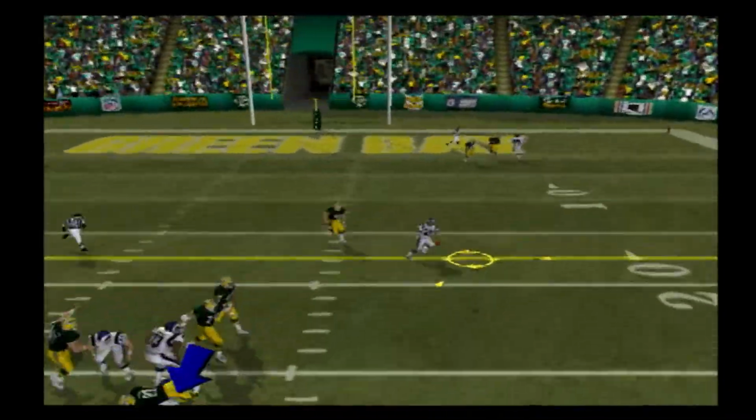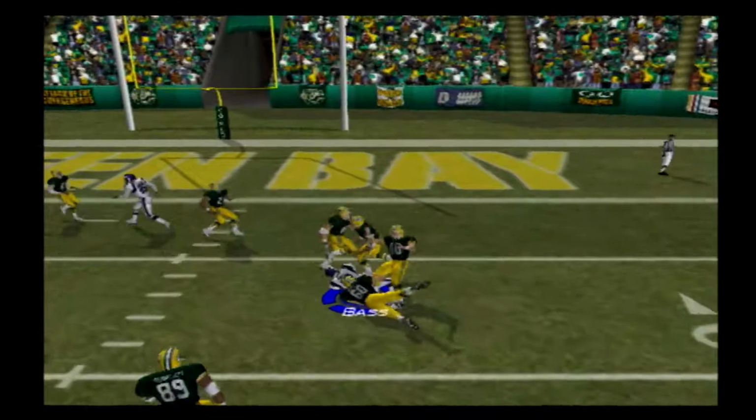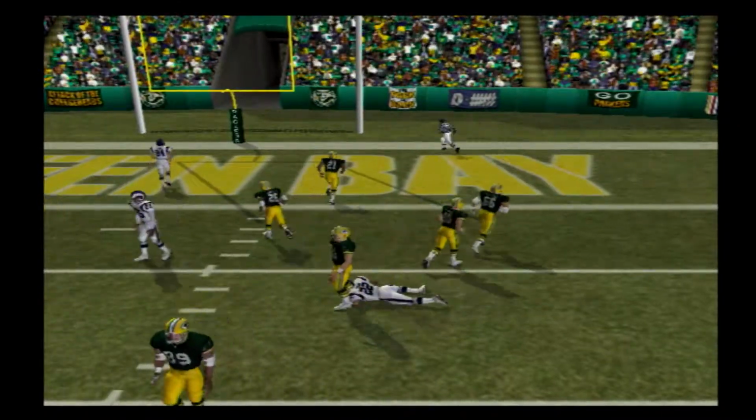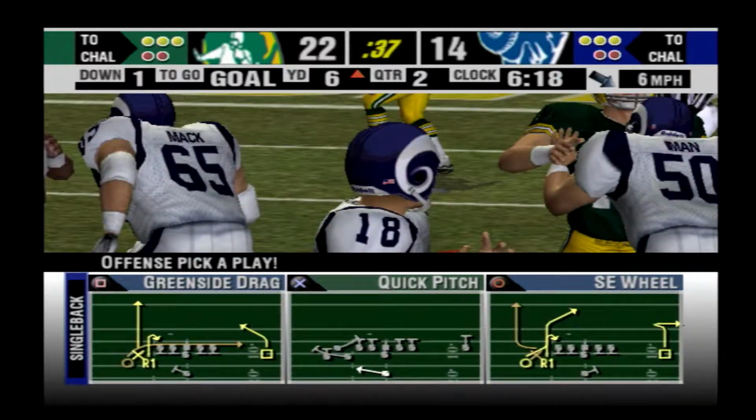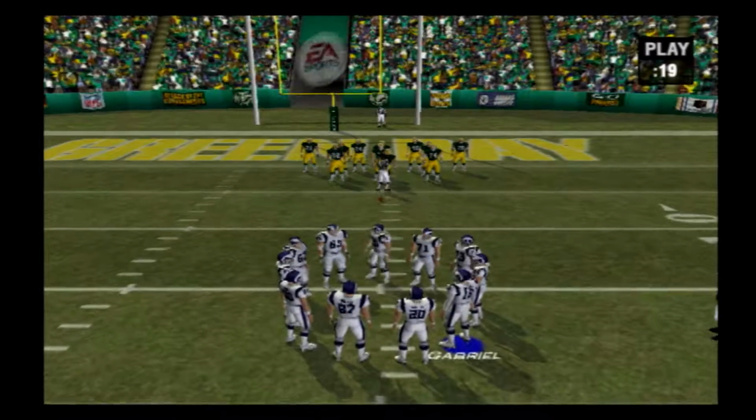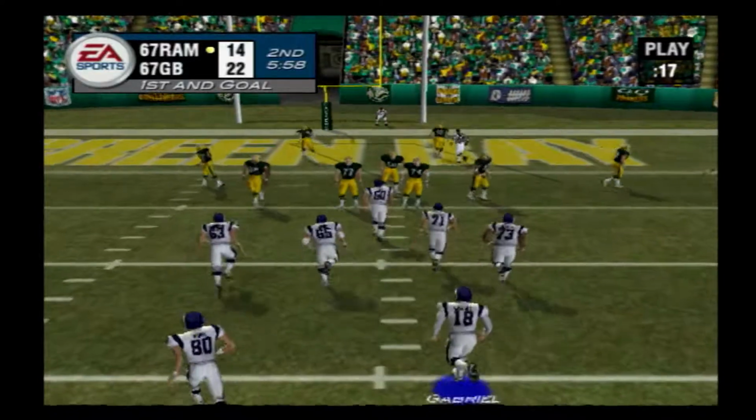Blitz is coming. Throws it. There he goes. Watch it here. This is a great call on third down to keep this drive alive. They were in a tough spot here, but this is a heck of a throw and catch to pick up that first down.